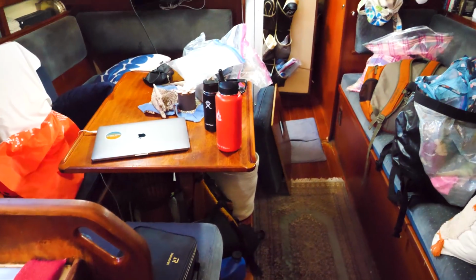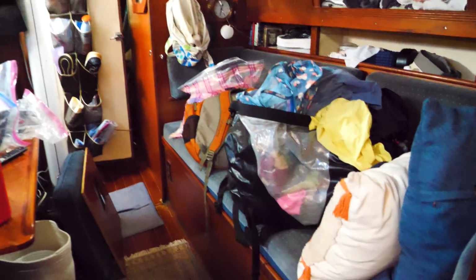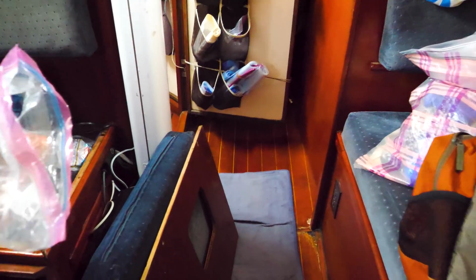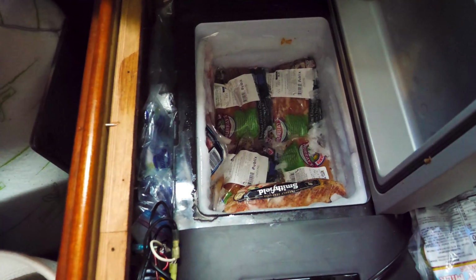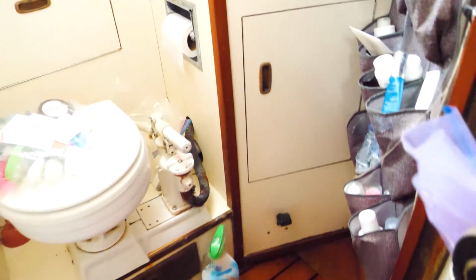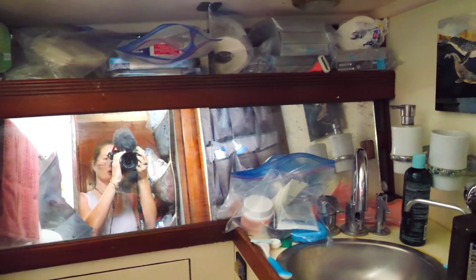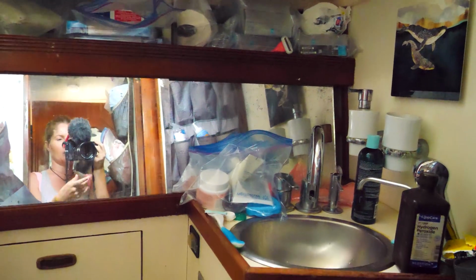So this is the state of the boat right now, the inside of the boat. We have things that I've started packing here, and right now we're trying to get the rest of the chicken out of the fridge that we're going to eat in the next 3 days, because we're going to be leaving the fridges off. Coming into the bathroom, which I don't film too often, I'm just taking all this stuff down, cleaning, and kind of packing as I go.